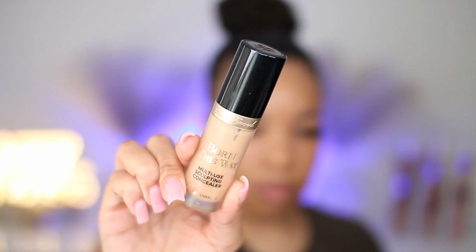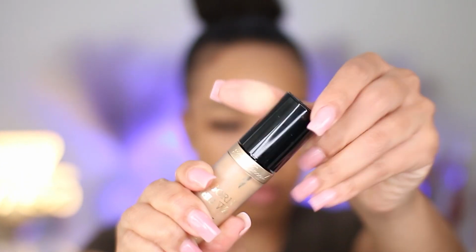So we're going to put some concealer under the eyes, and then I'm just gonna go ahead and set everything. We're gonna set with the powder and finish off with some blush and some powder bronzer. I don't even wanna do no cream today. For concealer, I'm just gonna go on with some Born This Way. This is the multi-use sculpting concealer in Warm Beige.